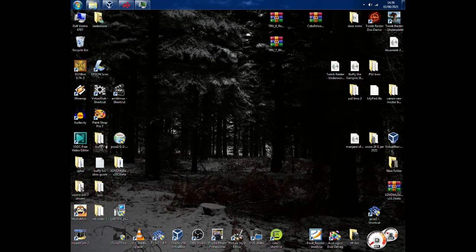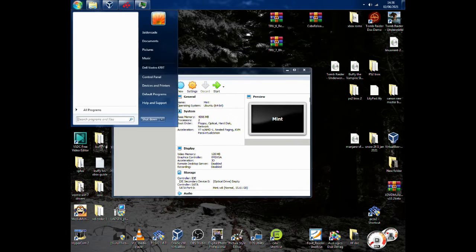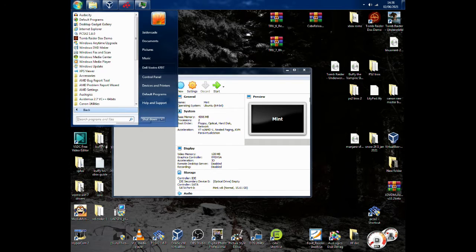Well, there is a thing called Virtual Machine from Oracle, which is this, and what I've done is I put Linux Mint on it. I thought this might work under Windows 7, because I'm using Windows 7 to do my video recording, and this is Windows 7. It's not Windows 10 reskinned or anything like that. So it is Windows 7.